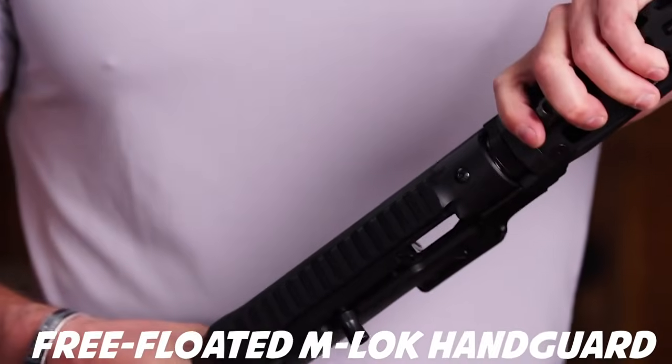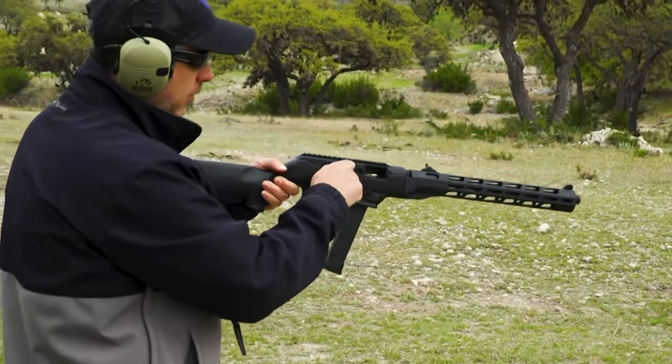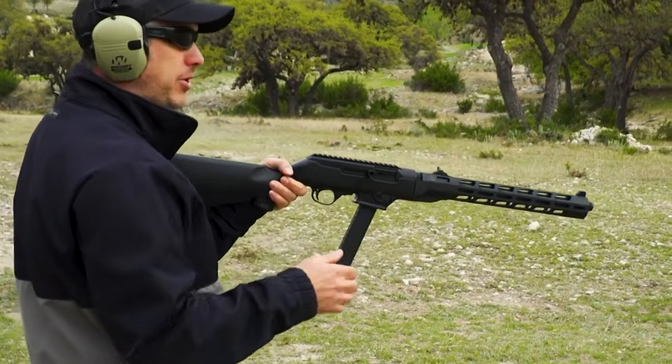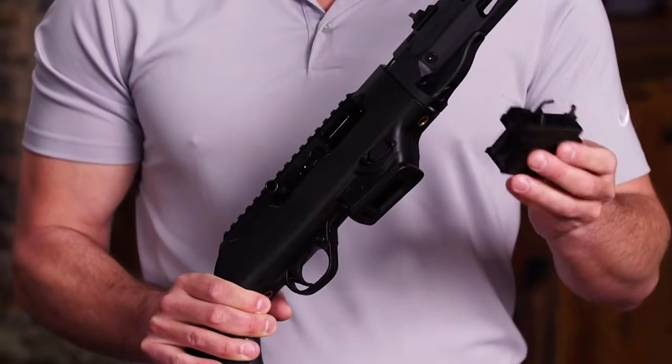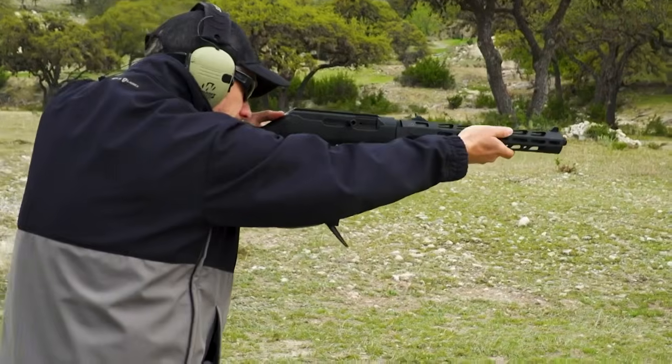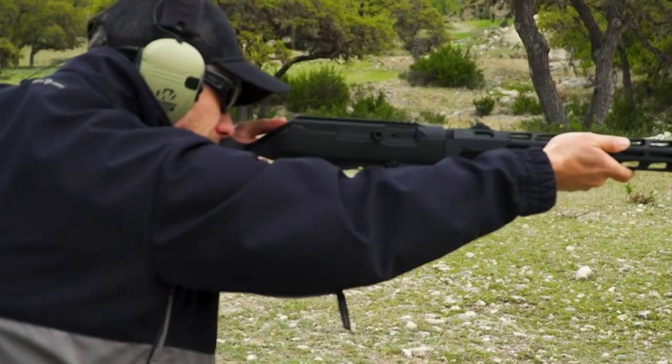It comes with a free-floated M-LOK handguard that is milled out of anodized aluminum, which keeps the carbine light and maneuverable, making it perfect for the fast action of competition. Overall, if you're looking for a fairly affordable 9mm carbine and you want something that takes GLOCK mags, this is an excellent choice. You'll also have no problem finding magazines.